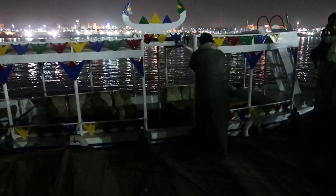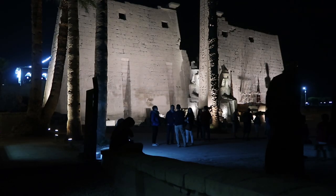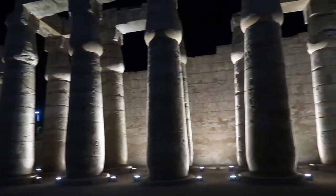We're on the West Bank, about to head over to Luxor. We're gonna go see the Luxor Temple at night. We're here at Luxor Temple at night. It is beyond amazing with all the lighting. Come with us.